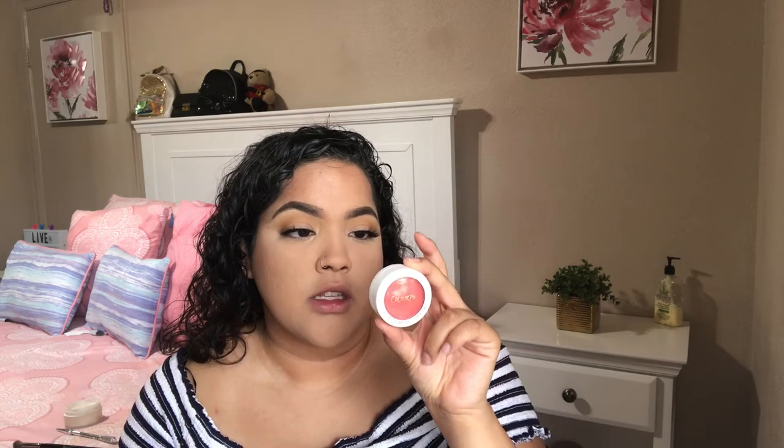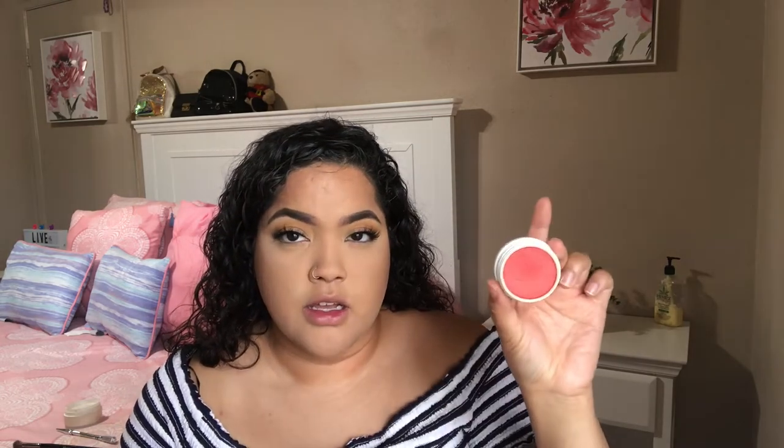Okay, now for blush, I am going to use the ColourPop x Bratman blush. This is the one, Oh She Blushin'. This is a very pink shade.